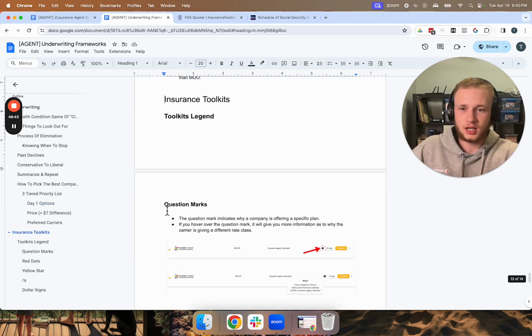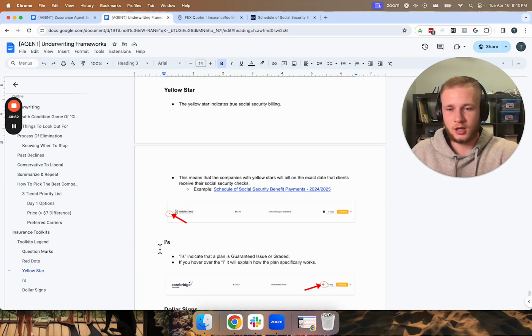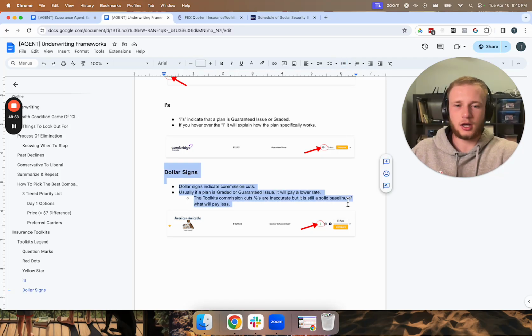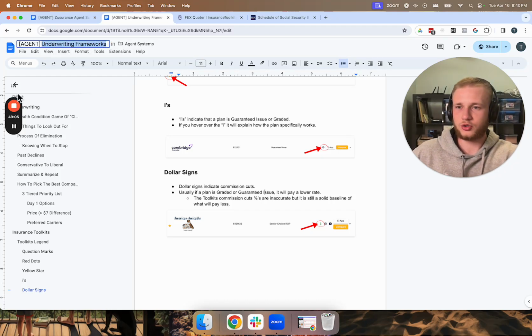And toolkits, again: question marks indicate why the company is offering a specific plan. Red dots are warnings. Yellow stars are true Social Security billing. And I's are guaranteed issue or graded. If it doesn't have an I, it's day one. If it has an I, it's guaranteed issue or graded. Dollar signs are commission cuts. Ladies and gentlemen, that is everything that I'm going to be covering in the underwriting frameworks training.